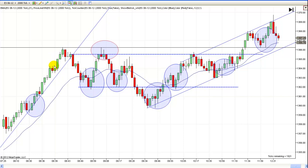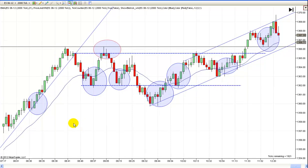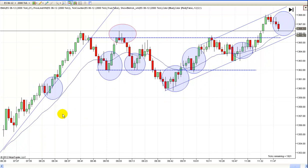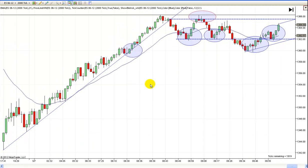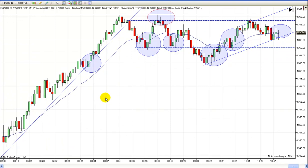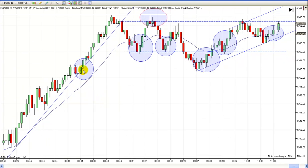And if you got long right here, there was plenty of room to scalp out. So if you traded this properly, you should have been okay. It's if you start feeling like you're missing out and you've got to get in, that's where you make your mistake. But there was no reason to be thinking short anywhere up through here because the trend is up and there's no trend line break. You've got to draw those trend lines. And if you'd have done that, even if you didn't enter along here, you wouldn't have been trying to get short anywhere up here because there's no reason to be getting short.